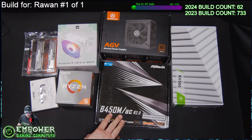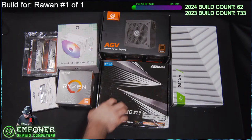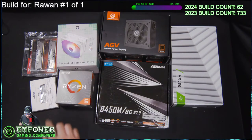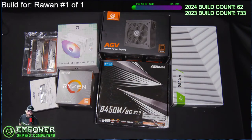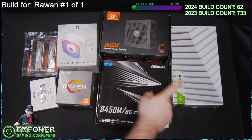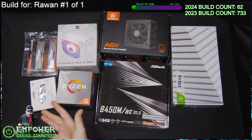The B450 we're using does have Wi-Fi and Bluetooth built into it, which is excellent. We are going to be powering the system with a 500-watt 80-plus power supply, and then the graphics card, which is going to be the main portion for your gaming, outside of being paired with the Ryzen 5, is the RX 580, and this is the 8-gig version, 256-bit, so great card.